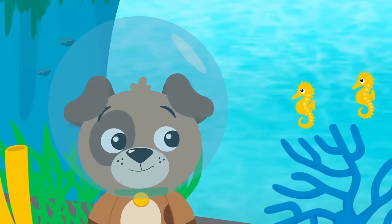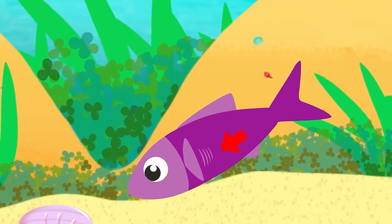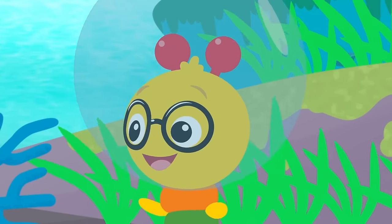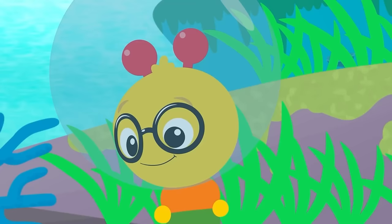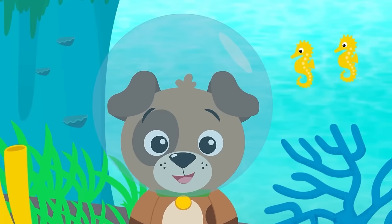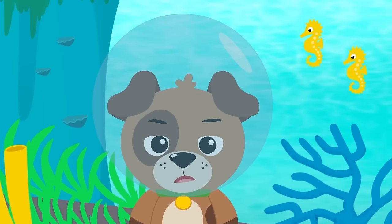Whoa! See that fish over there? Look at those flaps on its neck. Those are called gills. That's how a fish breathes underwater. Now, look at the seahorses. They have gills too! That's right, because seahorses are actually a type of fish. Oh, I love seahorses. I mean, sea fish. Horses. Horse fish. You know what I mean.